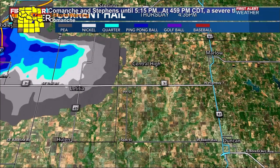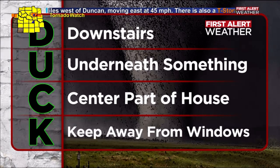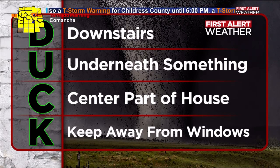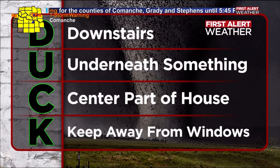Make sure to, if you're under a lot of hail from what I'm hearing from Avery, but regardless, before we go to Sesshot, I do just want to talk about the duck rules. Let's go over those. Regardless if you're in a tornado warning or a severe thunderstorm warning, remember what I was saying during the 4 o'clock, folks. These winds are no joke. They're destructive. They're 80 miles per hour.